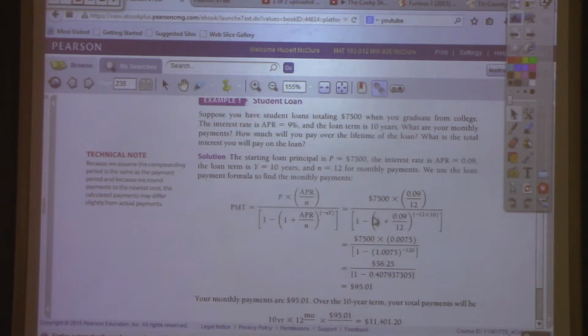Student loan. $7,500. That's two semesters, maybe one. That's probably a semester. So that's $7,500 times two times five.